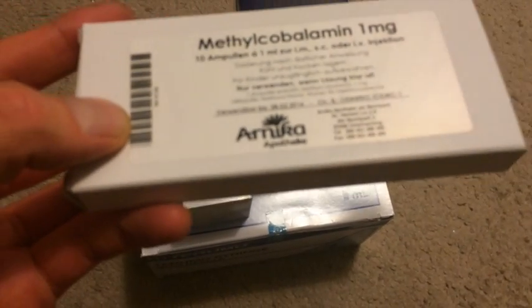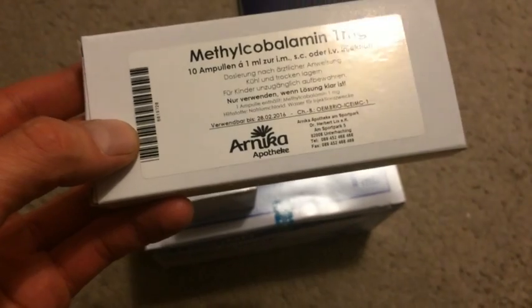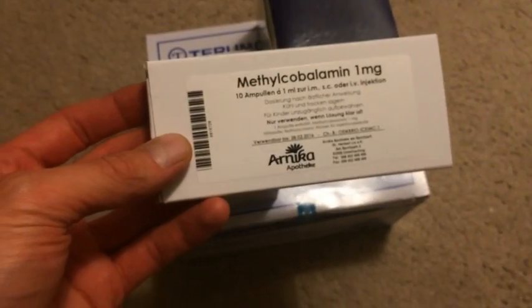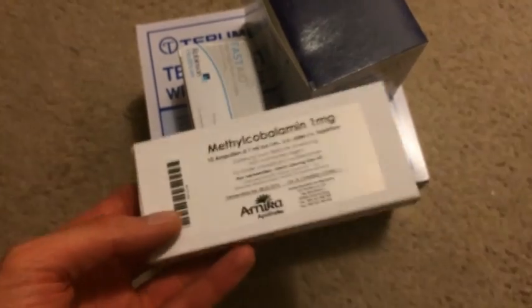Okay, so this is my little drug stash. First up, the most important bit, the methylcobalamin. I've got this from a place called Arnica. You see that? Zoom in. There we go. Arnica is a German pharmaceutical company. I just send them an email, they send you an invoice, PayPal the money over, job done. It's €28, which comes in at about 23 quid or something like that. I can't remember the exchange rate. So it's pretty cheap, to be fair.